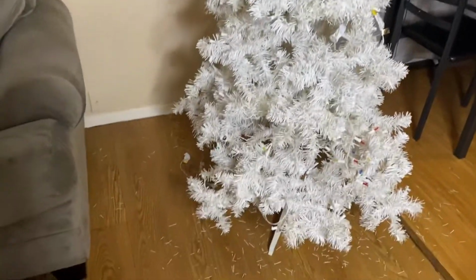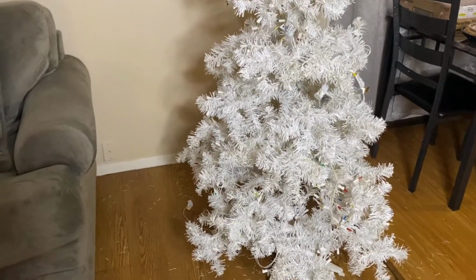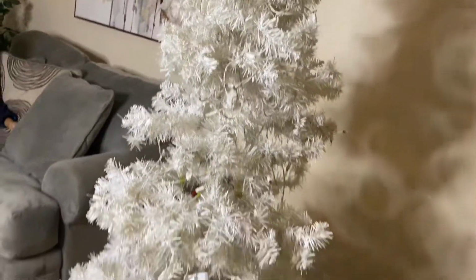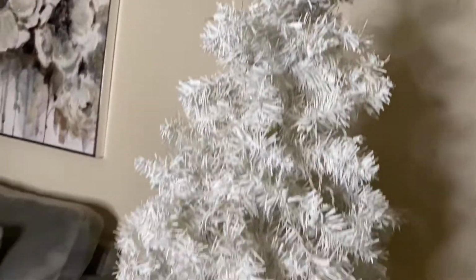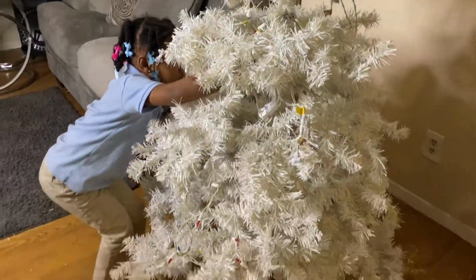Okay y'all, so for the most part this is how the tree looks after we fluffed out the branches and everything. Y'all know it'll come together once we start decorating and I can really see where I need to fill things in. But this isn't one of those big fluffy trees anyways. This is how it's looking so far.